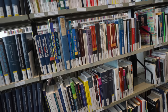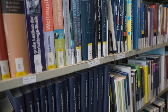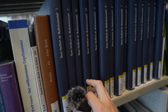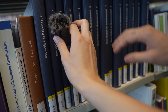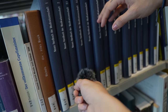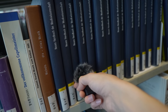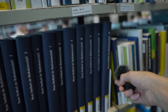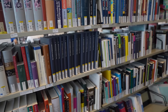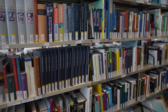This looks like music. Music, maybe. Some music here, for sure. These kind of textured books. Are known for their classical music. Bach. Bach. I think Mozart is from Austria. I'm sweating.